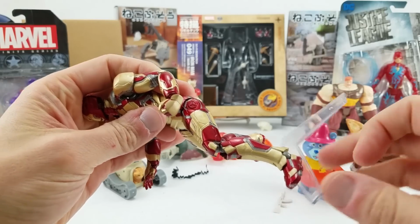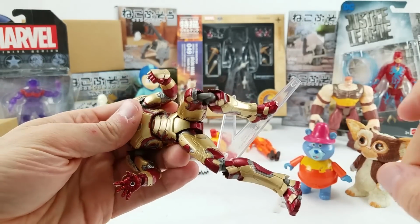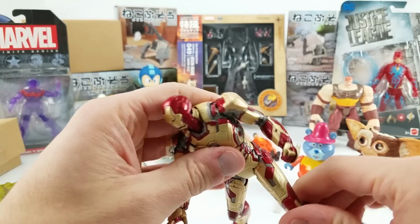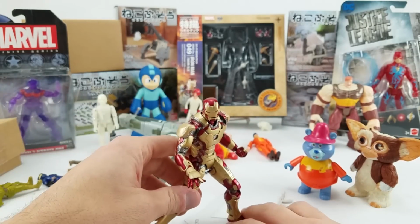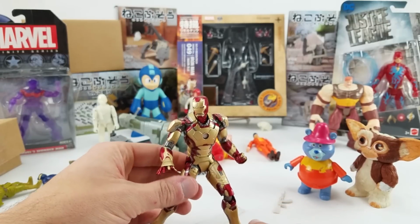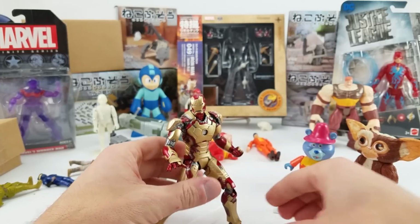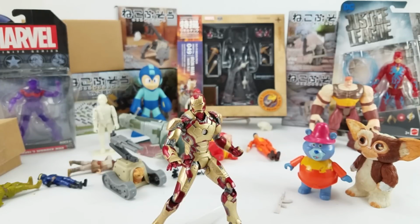It's a double joint, but it's kind of a double joint in a weird spot. And when you bend it, it kind of gets exposed. And that works all right for Iron Man because, you know, he's got that sort of robotic look to him. But I don't know if you can see, like every time it sits down, it's kind of wobbly-ish. And that's just part of the Revoltech nature of the way those joints are put together.